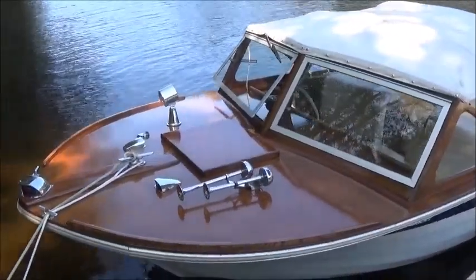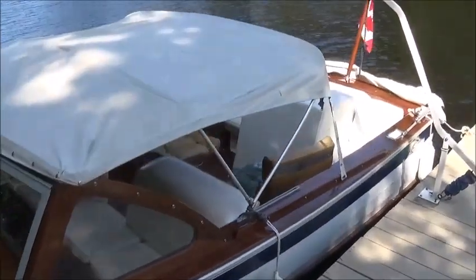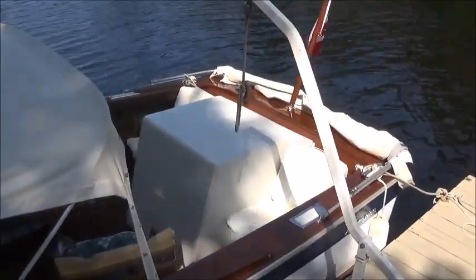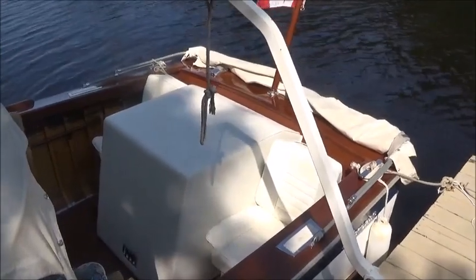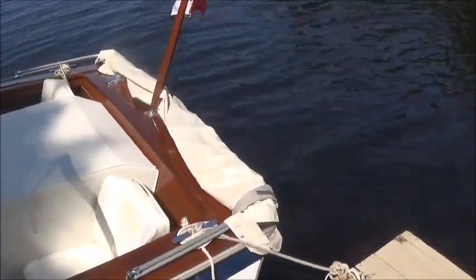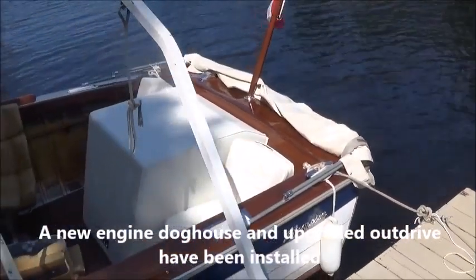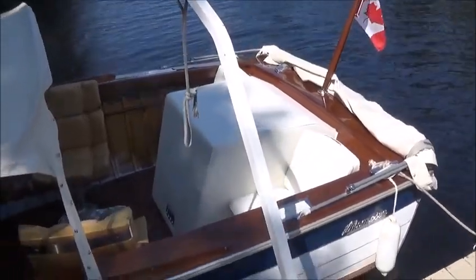Boat's in good running condition at this point. Seems to be quite watertight. She does take about a week or so to soak up, and then she tightens up pretty well. I've had some other enhancements done on the boat. She's got a new engine doghouse, and the original outdrive didn't lift. It wasn't pneumatic or hydraulic, so I had that upgraded.